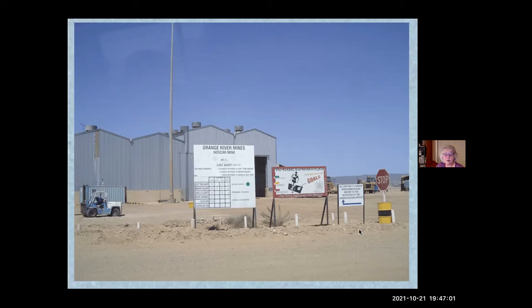They do have a sheet, like a board in front of every facility that says how many accidents, how many injuries. And we noticed that also in Cullinan. DeBeers was very, very up in front about safety and what can be improved on. And they were very proud of the fact that they went for 308 days without any major injuries. So I just thought that was interesting.